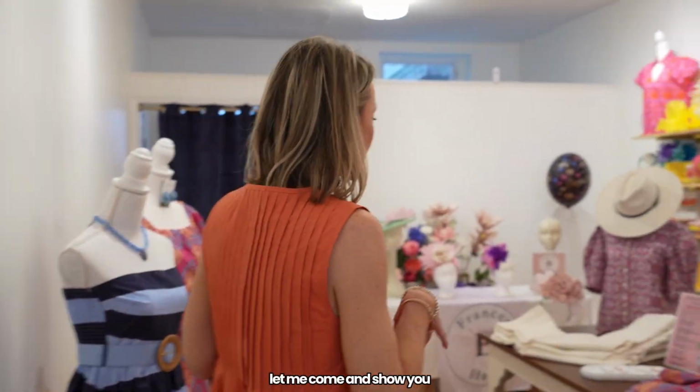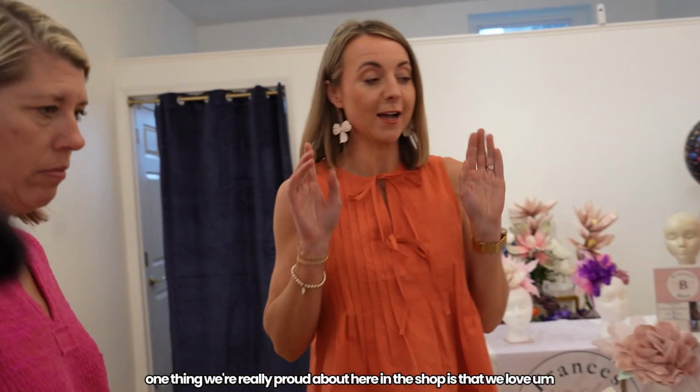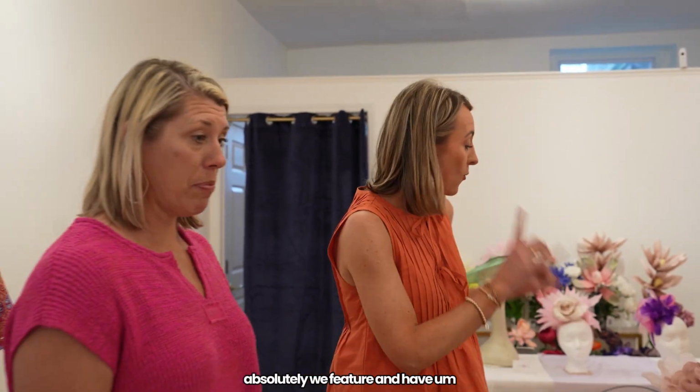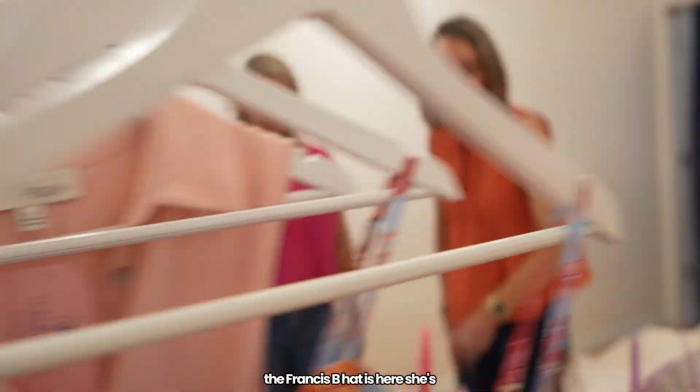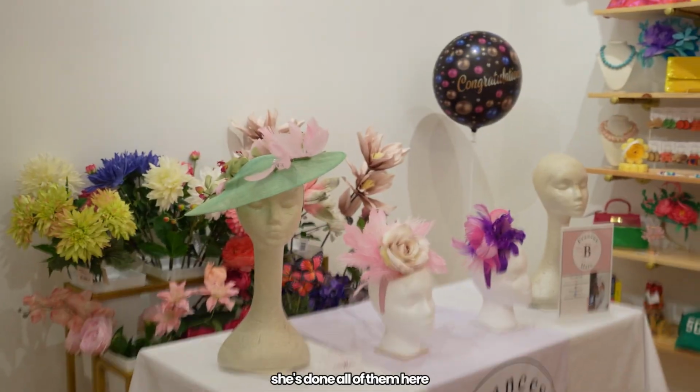Well, Laura, let me come and show you. One thing we're really proud of here in the shop is that we love to shop local, to support local when we can, especially women-owned businesses. Absolutely. We feature and have the Frances B. hat here. Has she done all of the hats in here? She's done all of them here. Yes, all of them.